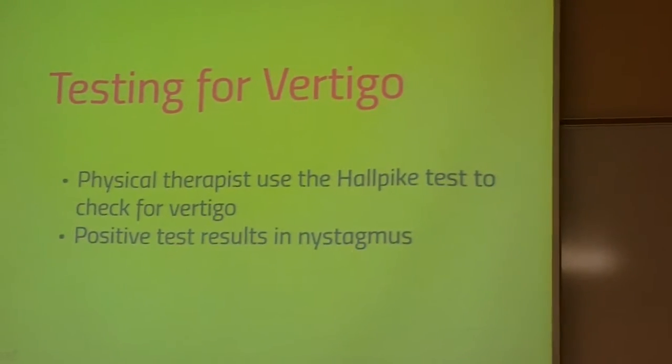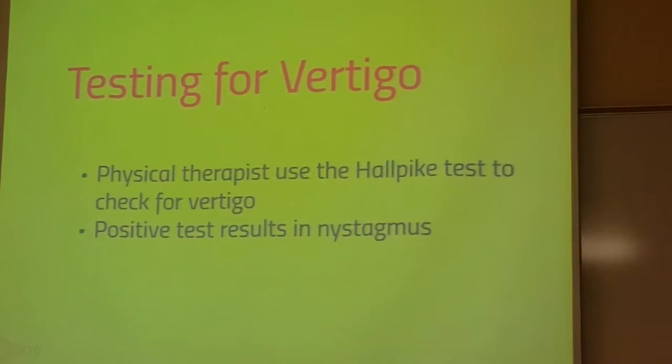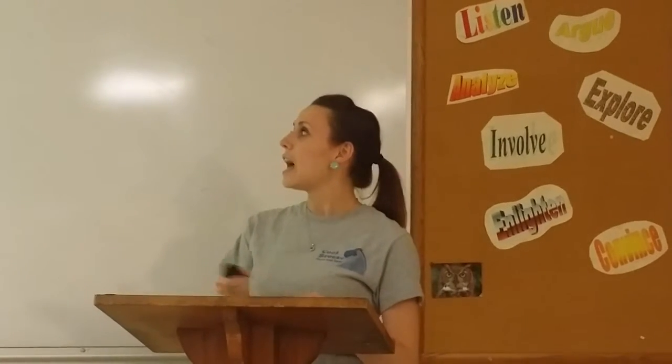So, to test for vertigo, the physical therapists use the Hallpike test, which anybody can do. It doesn't have to be a physical therapist. There's YouTube videos on how to do the Epley, which we'll get to in a minute. A positive test result has nystagmus, which is uncontrollable eye movement. And the patient reports dizziness as well.